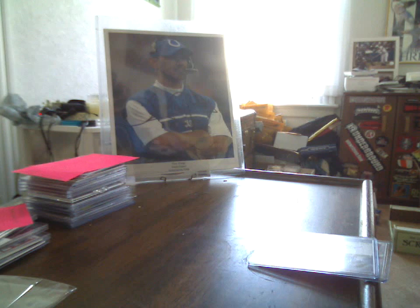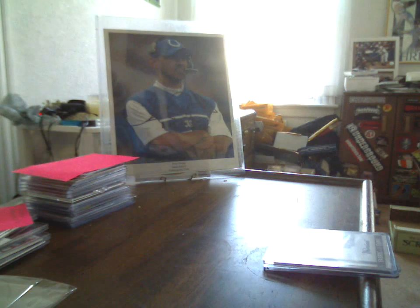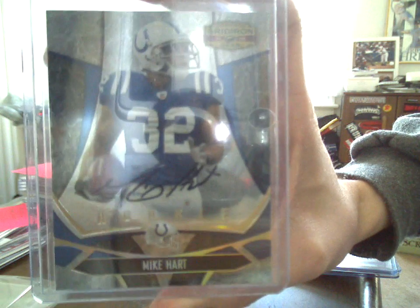19 of 25, 08 Leaf Certified Materials. A weird looking 2-color patch of Mike Hart. And now with the insurgence of Donald Brown and all, I just saw these, and these were cheap. These were $3 a piece. So 08 Gridiron Gear, numbered out of 100, Mike Hart auto. He took Edgerrin James' number.